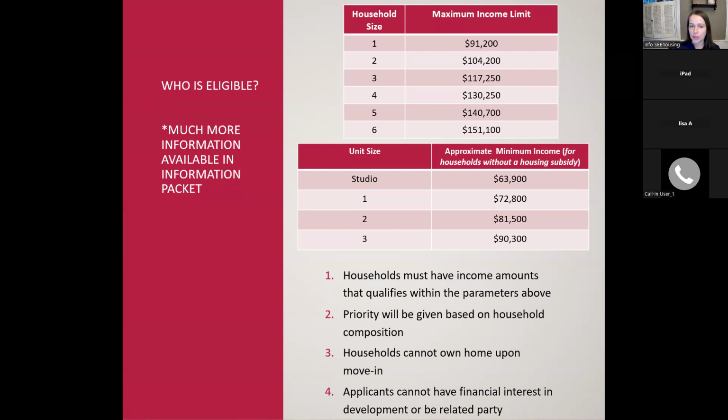The second eligibility criteria is that you want to keep in mind for eligibility purposes that household priority is going to be given based on household composition. So for example, if you're a one-person household or a couple that shares a bedroom, you're generally considered to be a type 1 household. So you can apply for a 2-bedroom unit, but larger type 2 and type 3 households are going to be placed ahead of you on that 2-bedroom waiting list.